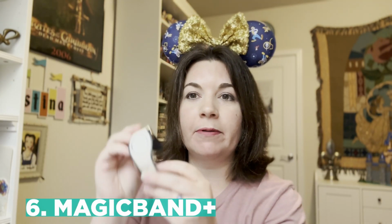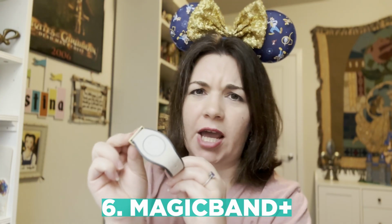The next optional expense is a MagicBand+. Now, this is just a MagicBand, which I don't think they even sell anymore. All of them, I think, are now MagicBand+. Are they necessary? No. Do they make things more convenient? Yeah. And they add a little bit more magic to your vacation.